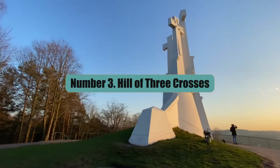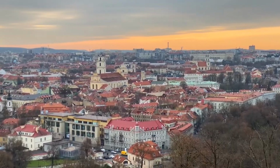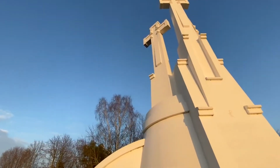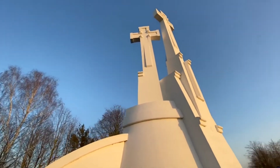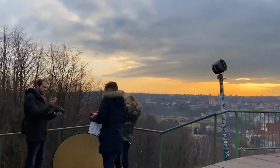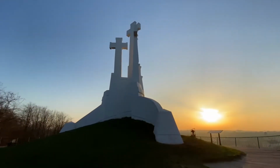Number 3. Hill of Three Crosses. The Hill of Three Crosses is high above Vilnius and has great views of the city and its surroundings in every direction. Even though the view from the top of the hill is the main attraction, the hill and its three crosses are an important historical site and a sign of the country's rebirth. According to a story, 7 Franciscan friars were killed on this hill in the 17th century. 7 wooden crosses were put up on top of the hill to remember them.